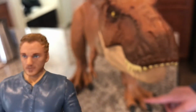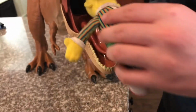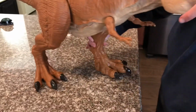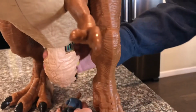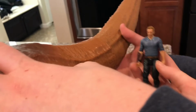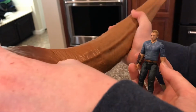The super colossal Tyrannosaurus Rex, like all the other super colossal figures, its mouth can open, and you can slip little anything down its throat. And then to get the stuff out, you just get this trapdoor. And how the tail moves is you just grab it from side to side and shake it.